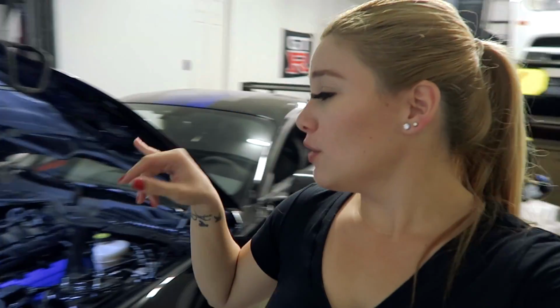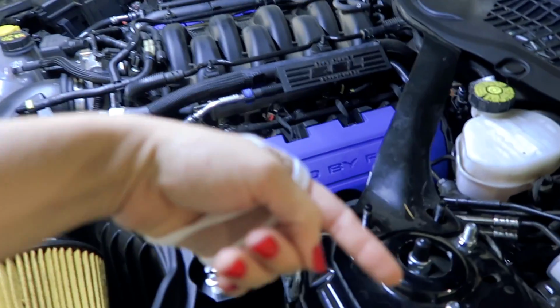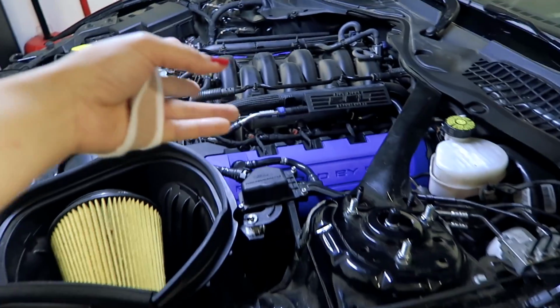So now what I want to do is actually just validate the tech's work. So I'm gonna go ahead and do the same test that he did. I'm gonna do a compression test and also put a camera down each spark plug hole. I'm gonna go ahead and remove these spark plug covers, remove the spark plugs, remove the coils, and then we can go ahead and do that.